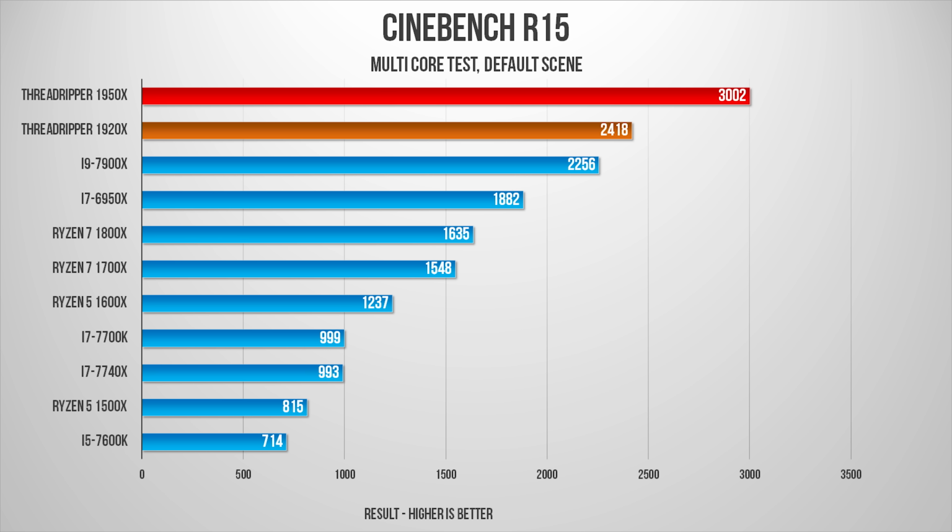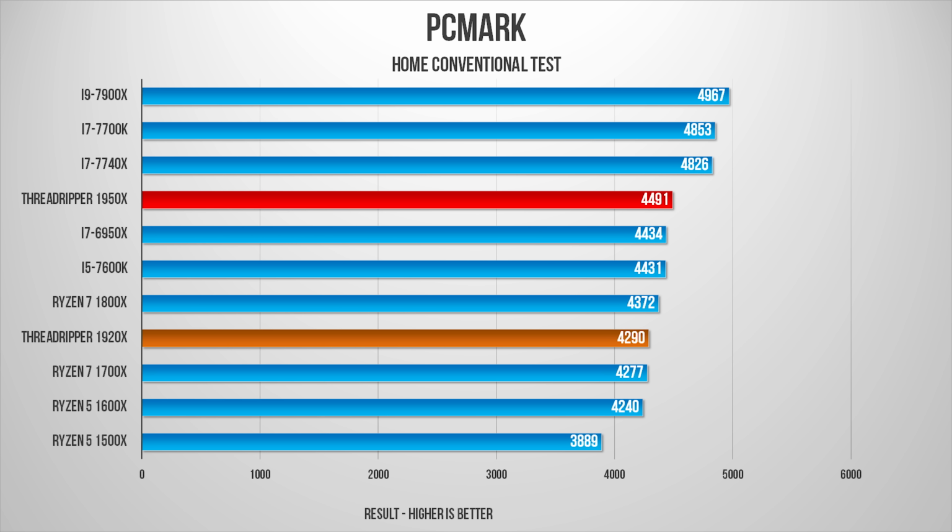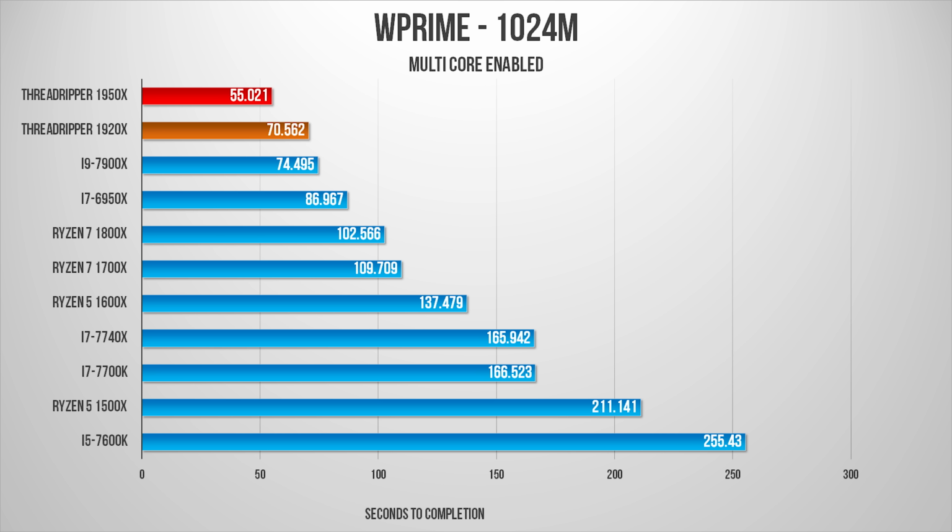In our synthetic benchmarks, we see there being a bit of a positive and negative for Threadripper. In Cinebench Multicore, the 1950X and 1920X outclass the i9-7900X in a big way, but when dealing with the mixed workloads of PCMark, the situation changes quite quickly, with both being middle of the pack performers. Then wPrime comes around and the Threadripper processors are right back on top with amazing results.